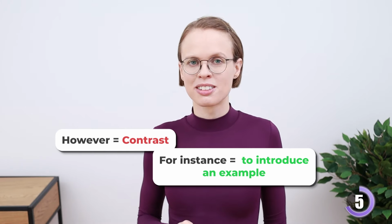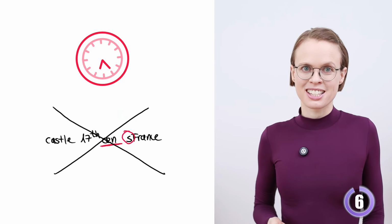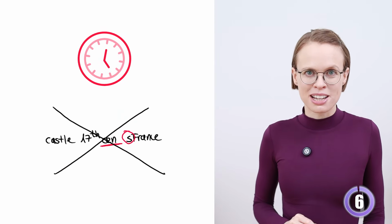However, the pace is fast. It's easier just to make a clear X through everything that is done, so you don't waste any time looking at notes from the wrong passage. Now, let's have a look at a note-taking mistake that will make your score go down like this.